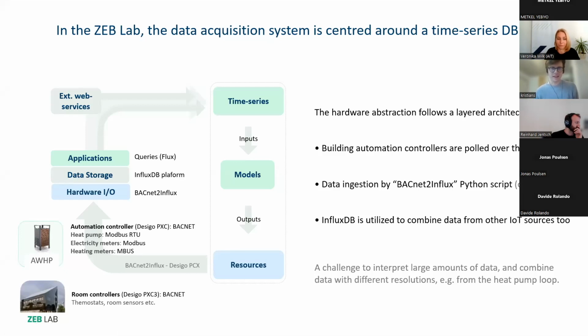Yeah, so like I said, it's this layered architecture. The meters that are relevant for the heat pump are on different protocols. We have the heat pump, which is Modbus, electricity meters there are also Modbus, and then heating meters that are MBus, and these are integrated with a Siemens Desigo PXC, which is an automation controller that then makes the data available over BACnet, and then we poll all the automation controllers and the room controllers in the building, and we have a custom application that we call BACnet to Influx, which then integrates all the data from these automation controllers into the time series database.